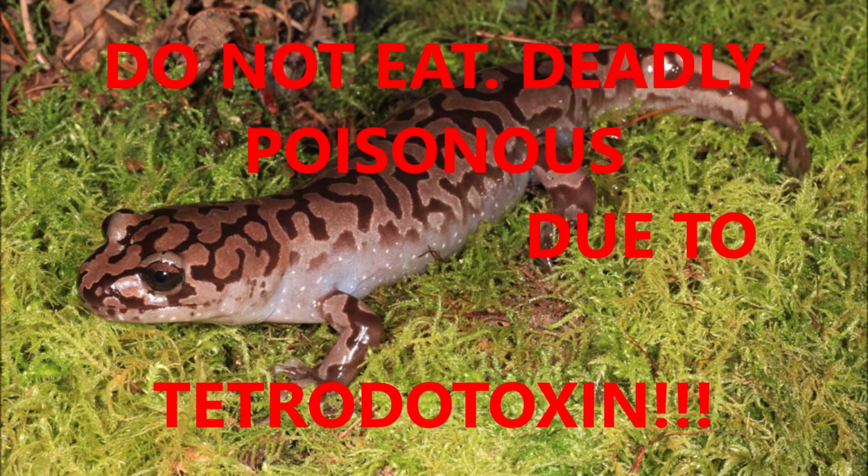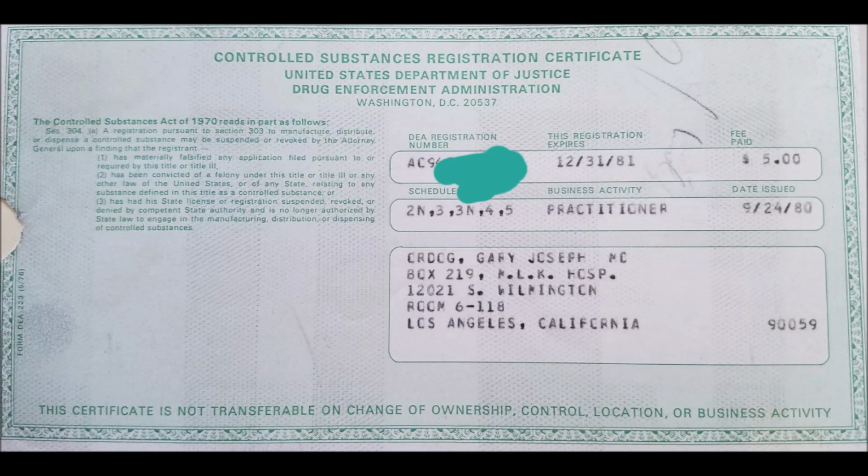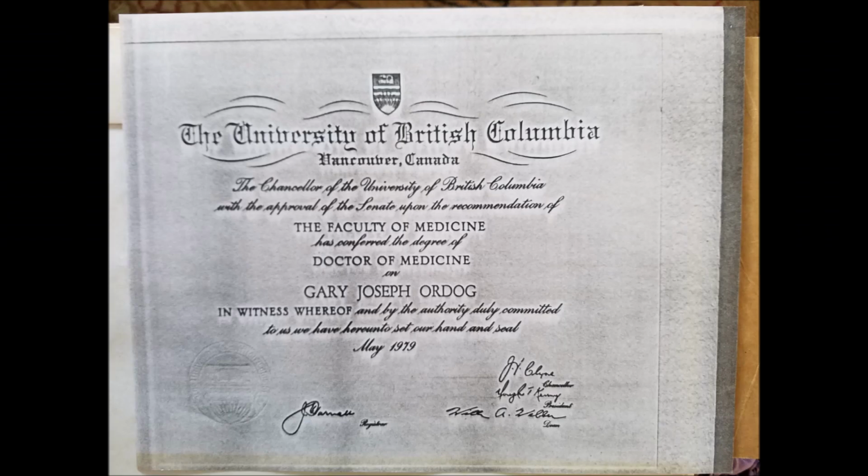Again, do not eat salamanders. They contain tetrodotoxin, which is extremely fatal, causes paralysis. Like the pufferfish, eating one of those can kill you if it's not prepared properly. So do not swallow these things.